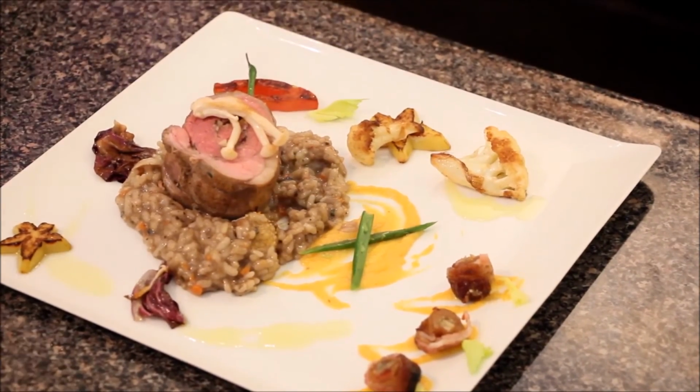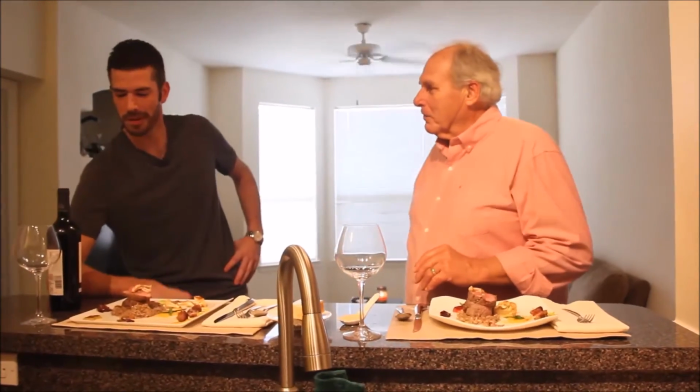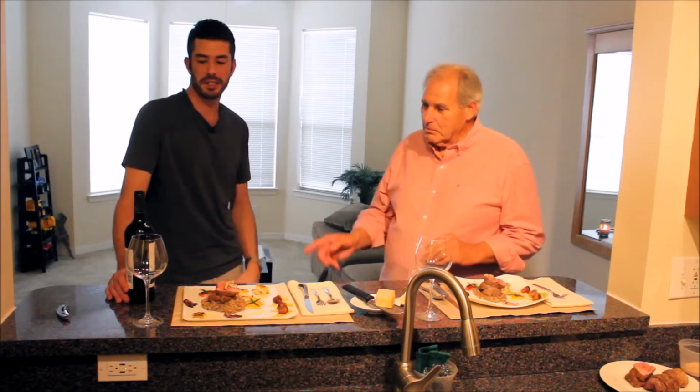All right, so Chris, what are we pairing with this absolutely amazing meal that you've made here? What kind of wine do we have? Oh, we grabbed the Malbec. One of my buddies, Frank Sateri, gave this to me. He said, if you're doing lamb, Chris, I suggest you use the Malbec. Malbec is amazing. Why don't you pour the Malbec?